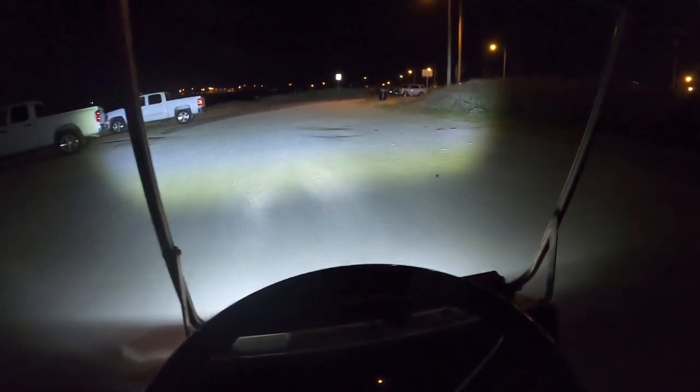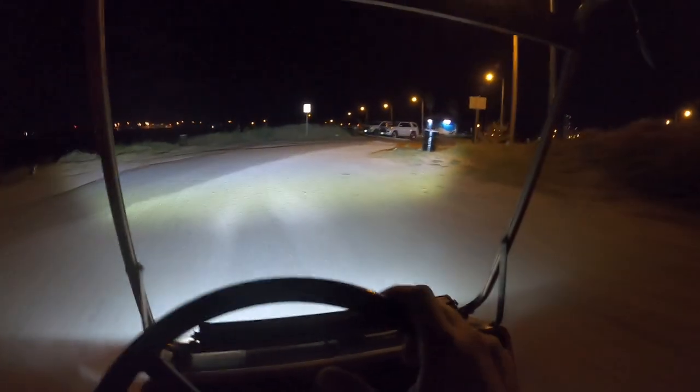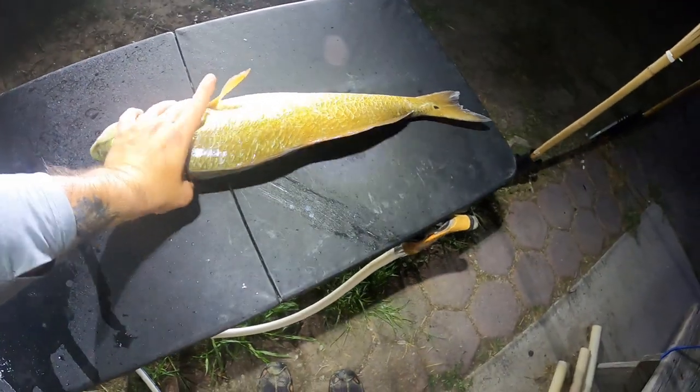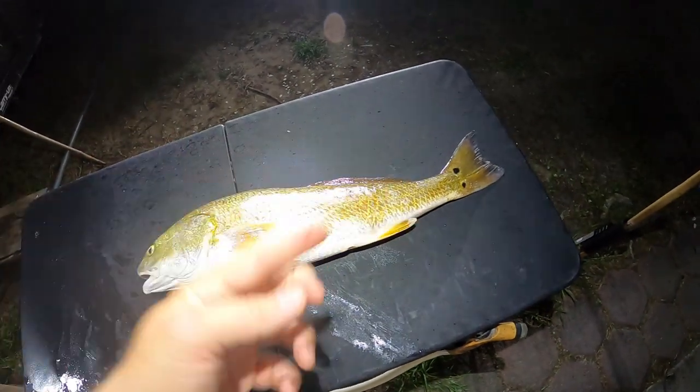Yeah. And when we get to the ranch, that's gonna be perfect for rabbit hunting. All right, we are back at the RV. Still bleeding. Not good.